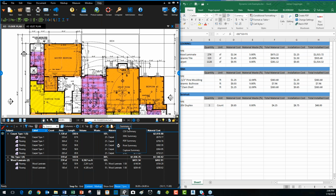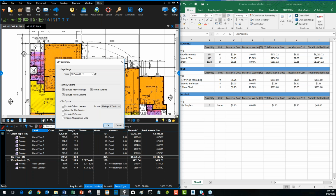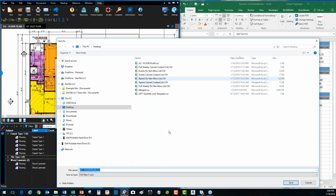So what I do see a lot of people do, and it's a good thing, is that a lot of folks know that once you've done your markups and your layout like I have here, I've got a couple of different rooms, keeping it pretty simple today, just showing some basic areas, you can come over and say, okay, this is done. Now I can go ahead and export this out as a straight CSV summary, right? And I'm just going to drop that on my desktop just for now, just to show you.